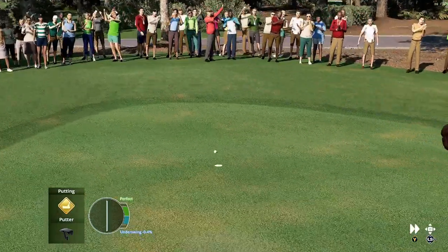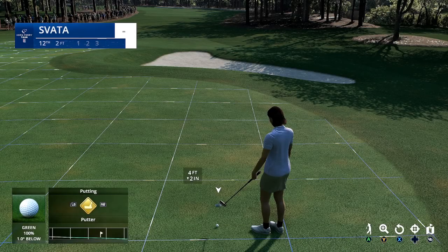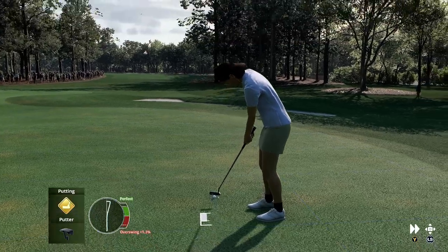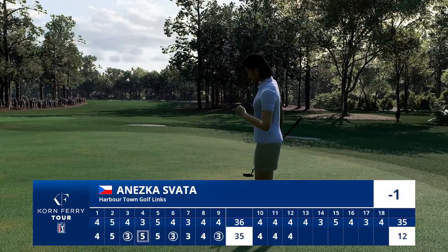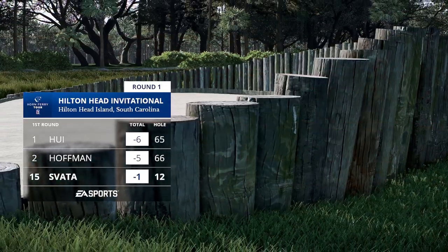Quite online, and that'll drift a couple feet by. That one safely in. It's par here at 12. And her score is going to stay right where it is.